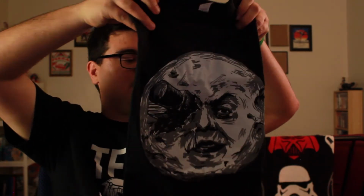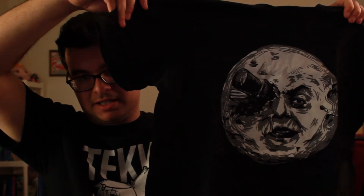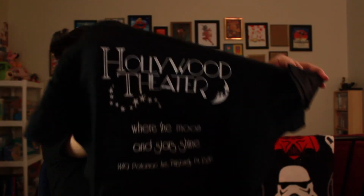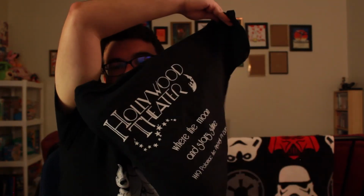Also, the Dormont Theater gave me a free t-shirt with their logo, which is the Trip to the Moon guy, but he has a camera in his eye, not a bullet. Yeah. And on the back, there's stuff about it. It's the Hollywood Theater. That's it. T-shirt. Woo.